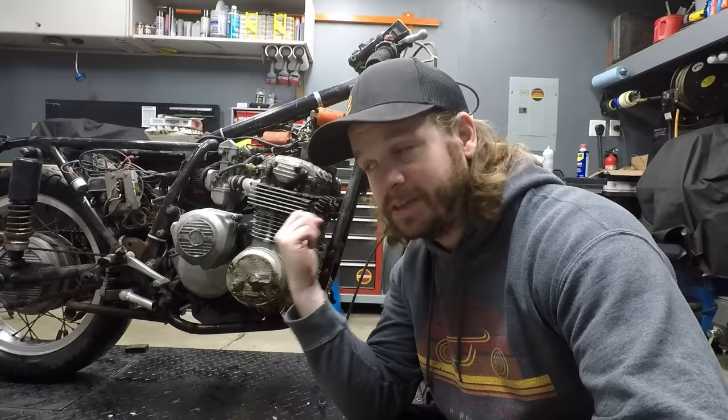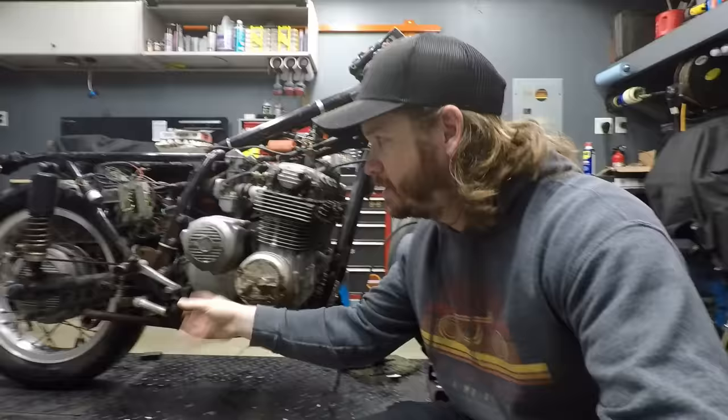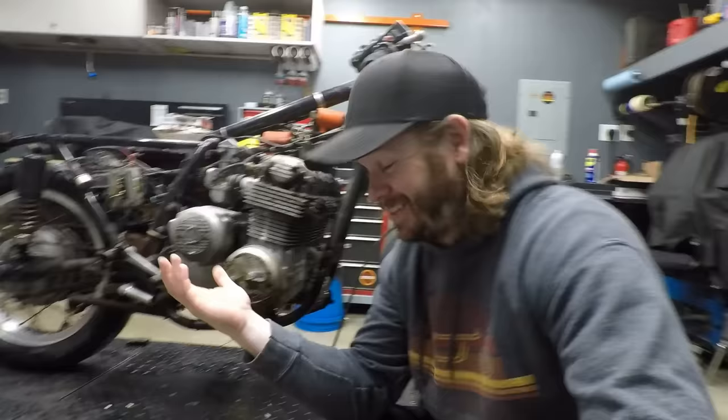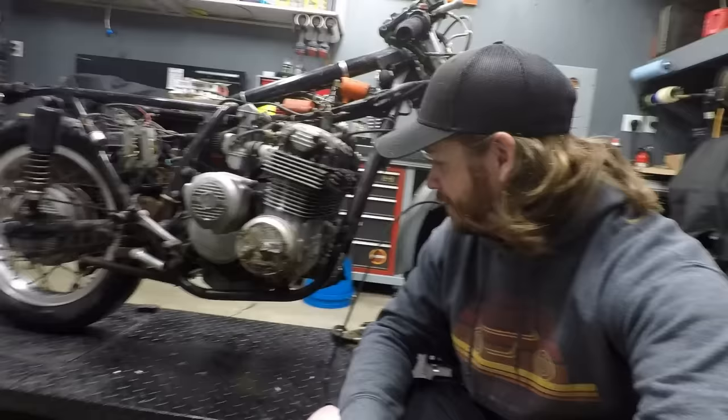But what's interesting is, the clutch wasn't frozen, and it seems like the engine actually shifts. I haven't even looked at the oil or anything like that. I'm gonna assume this thing's probably not even seized up. I know it was stored in a barn, but who knows? I'm gonna give it a shot. So I'll pull this cover off, we'll see what lies behind that, and we'll just fiddle around with it a little bit.